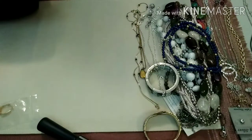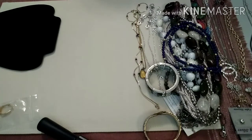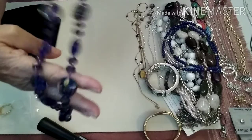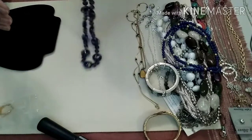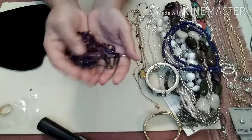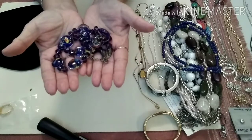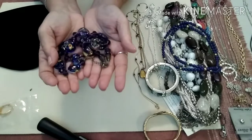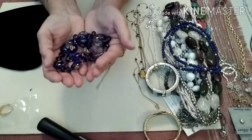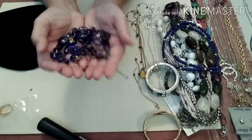Okay, let me measure it for you real quick here. It is right at 18 inches, so that's a perfect size. 18 inches, and it is substantial. Let me show you. Isn't that beautiful? And of course that lobster claw could be replaced, or you could just clean it a tiny bit. That is nice. Beautiful.